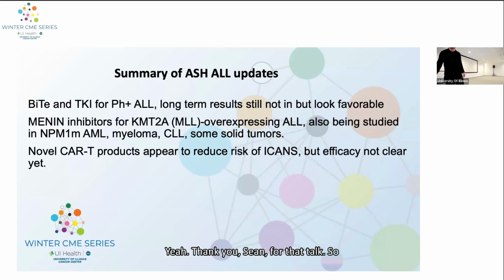Yeah, thank you, Sean, for that talk. So looking at the data with MRD and blinatumomab, what would be your choice regarding patients with standard risk ALL who got MRD negative with blinatumomab? Negative, yes. Would you send them for transplant? The pH-like, you mean? No, not the pH-like, just the regular standard patient without high-risk cytogenetics.